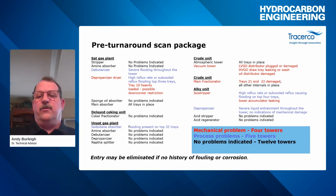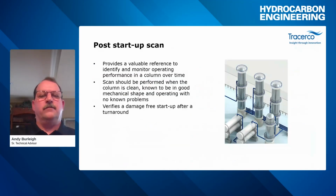And then the big one is 12 of the towers, or 11, one of the towers had a couple of parts of damage, but the rest of it was okay. So 11 full towers, and then a partial another one, had no issues whatsoever. So if it wasn't at a time when they were required to go in and enter this column and stay within regulations, they could remove those from the turnaround list, saving them a ton of time.